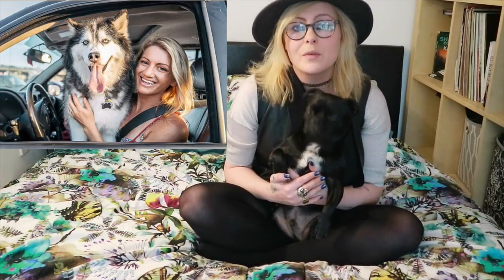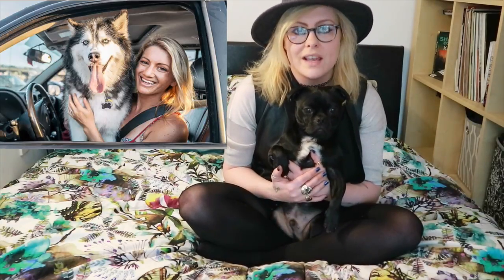Tip number four is to always make sure that your dog has had plenty of exercise before getting into the car. So try and take him for a walk or play fetch with him before he gets into the car. Exercise reduces stress hormones and increases happy hormones. So this is going to make them feel more calm anyway, and also they're going to be more tired because they've run off most of their energy.